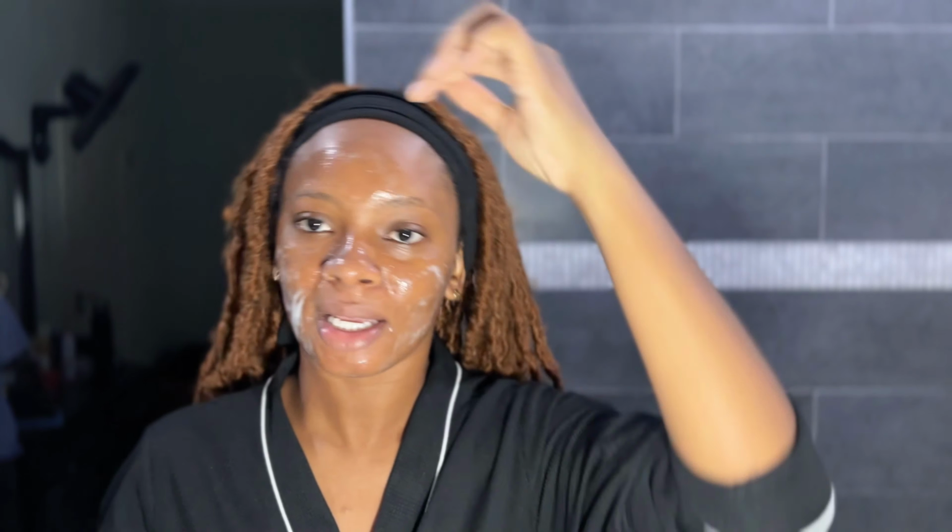I just take a little dab on my finger, and before I even go in with any water, I just go in with it only, and I kind of just lather it. As I said, I just took a shower, so my face is kind of damp, so I'm just gonna go ahead and lather it.